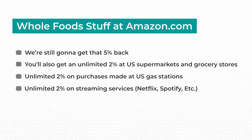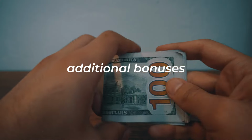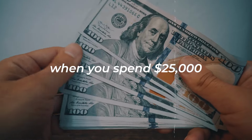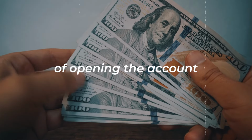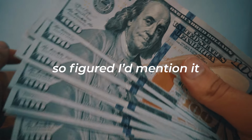stations, unlimited 2% on streaming services like Netflix and Spotify, unlimited 2% on taxi and limo services, Uber and Lyft, unlimited 2% at restaurants, including takeout and delivery, and 1% on everything else. So again, this is another killer card. Additional bonuses that we've got right now, 25,000 bonus points when you spend $25,000 in the first year of opening the account. There's no penalty APRs for missed payments. I thought that was noteworthy, so figured I'd mention it.